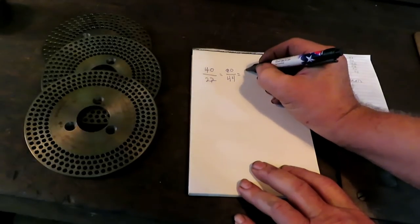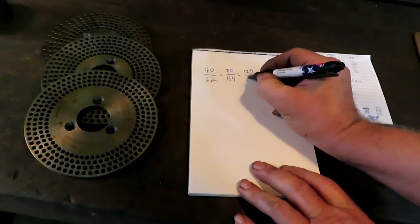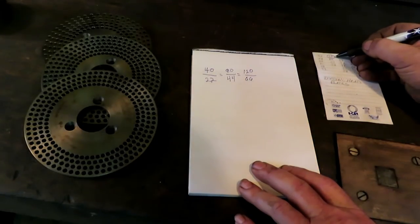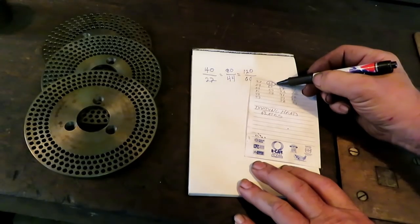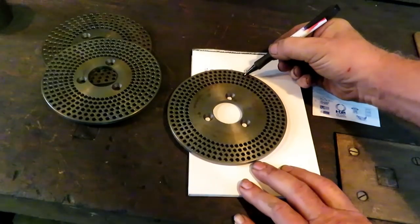40 times 3 is 120. 22 times 3 is 66. I look over here and I've got a 66 hole plate. It's right on this one, the outside hole circle, 66 right there, that one.